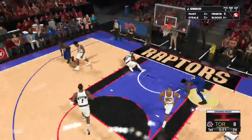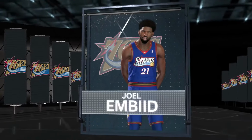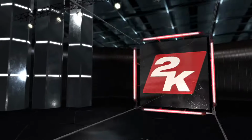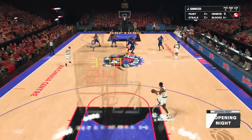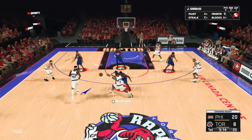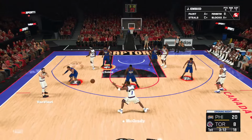Oh, and he jams right over. Why he had a delayed collapse? And they have owned the paint so far, and the score reflects it. I'll tell you, stop it, 2K. Strategy coming in. They obviously identified a weakness there inside.